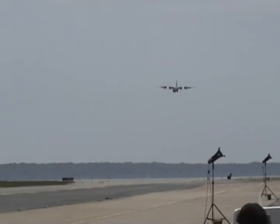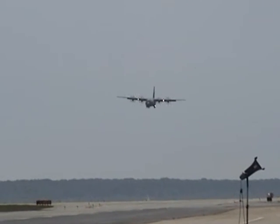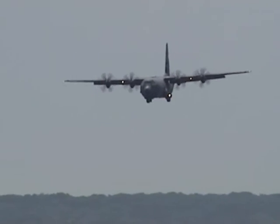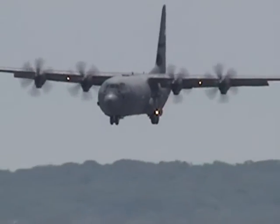The first J model combat personnel airdrop while deployed in Afghanistan was flown by the Air National Guard, your Rhode Island Air National Guard, not the active duty forces. The 143rd first flew the J model into combat.